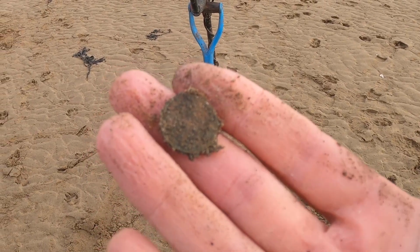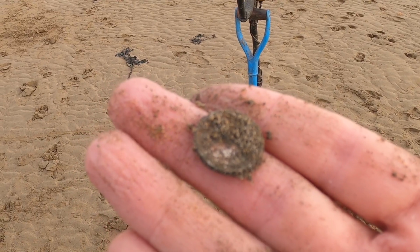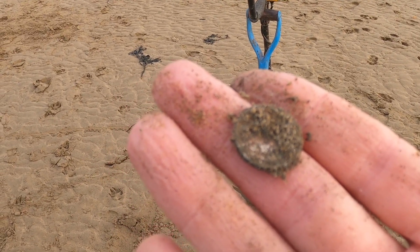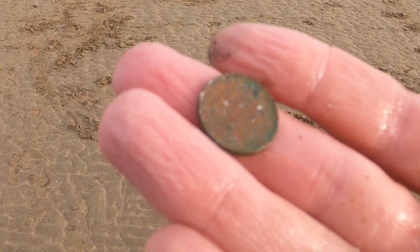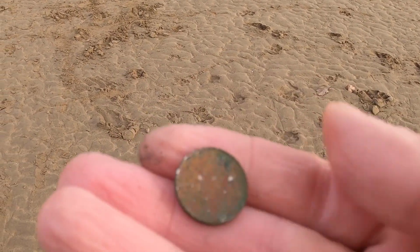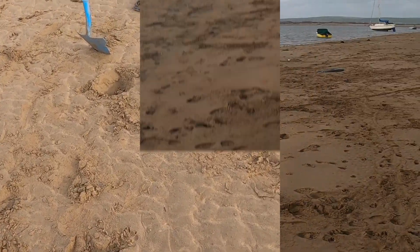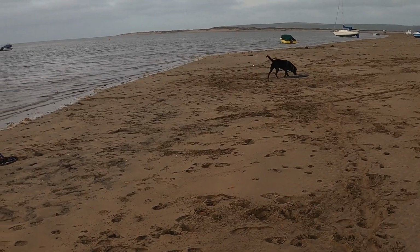I just had that come up out of the sand. And to be honest, I thought that was a penny or half penny, but half pennies don't come in silver. Oh, I'm going to clean that up, you'll see that later. And don't panic, it's just a 5p piece. Thought that might have been a threepence. Moving on. Scared me half to death.